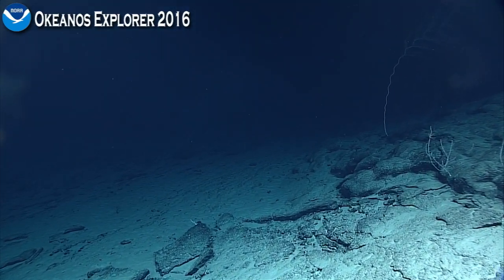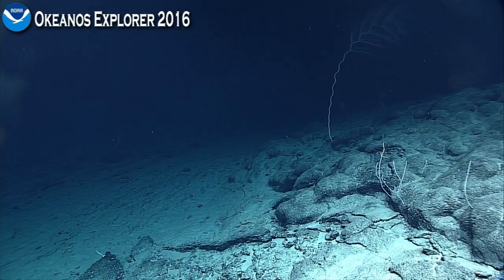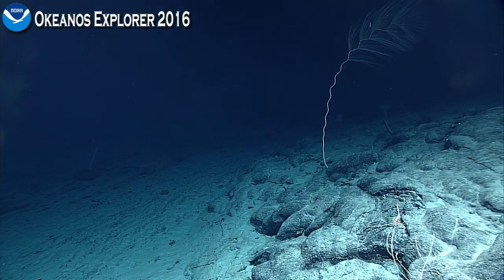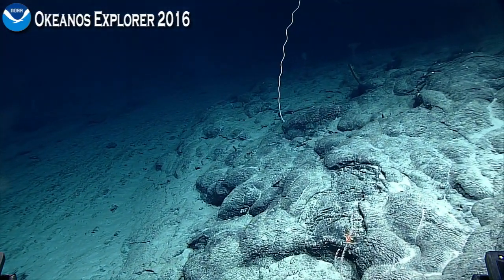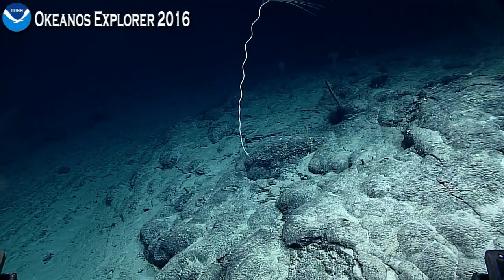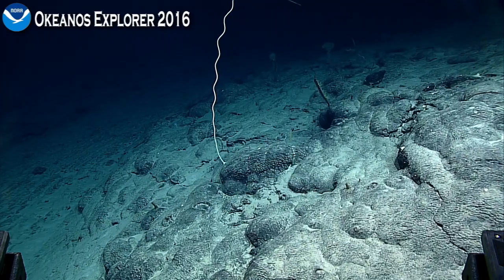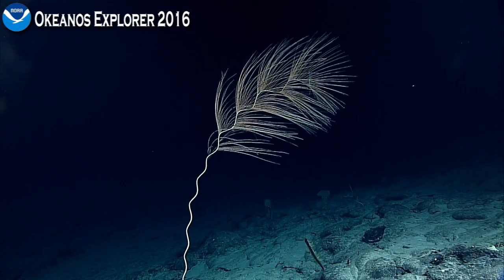There's a huge one of these. Whoa. Yeah, so can we stop and take a little look at it? That is big. Get the lasers on, please. Lasers on. What is it? Iridogorgia is the genus. Is that the one that Chris was saying could get over 5 meters high? Yes, that's the one. Oh, sweet.